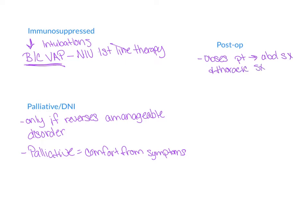Because remember, obese patients, it acts like a restrictive disease. So if they have abdominal surgery or thoracic surgery, it's going to be extra painful because they have all that weight on the surgery site. And there is insufficient evidence to warrant use of BiPAP all the time.